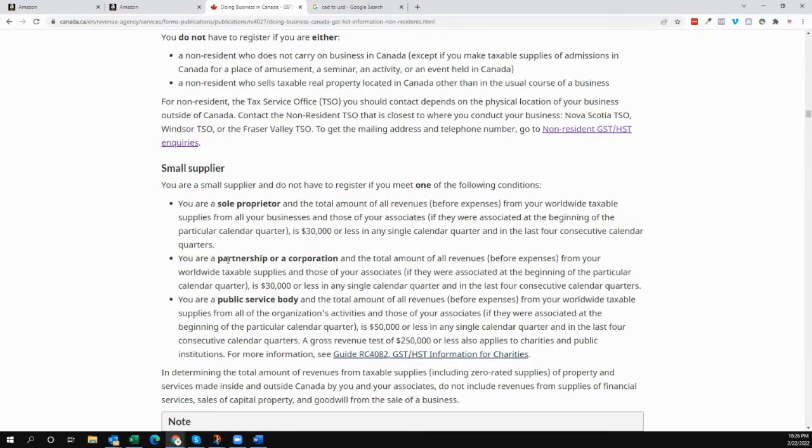If you're a sole proprietor or a partnership or corporation, which if you have an LLC in the US, from all the conversations I've had with the Canadian Revenue Agency, that would constitute being a partnership or corporation. If you have $30,000 in sales or less in a calendar year, then you are not applicable to that. Now, you might be thinking, oh, but if I haven't started there yet in Canada, I don't have that. Well, here's this tricky little word they use, and that's worldwide. Worldwide taxable supplies. What on earth does that mean? Let's just say sales from taxable goods.